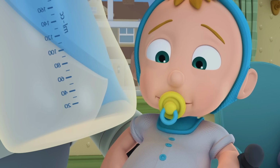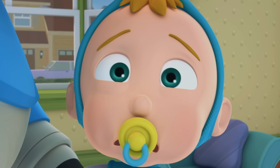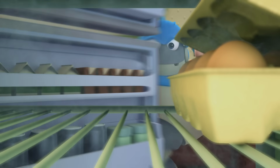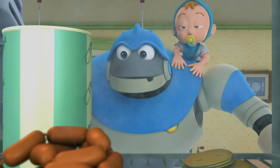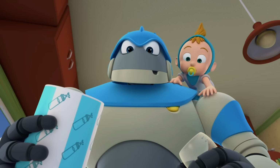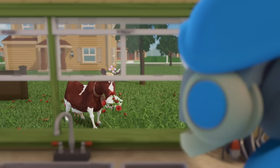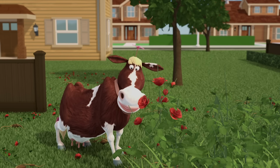Attention! The feeding bottle is empty. Intruder alert! Intruder is eating up the roses. Commence offensive maneuver.